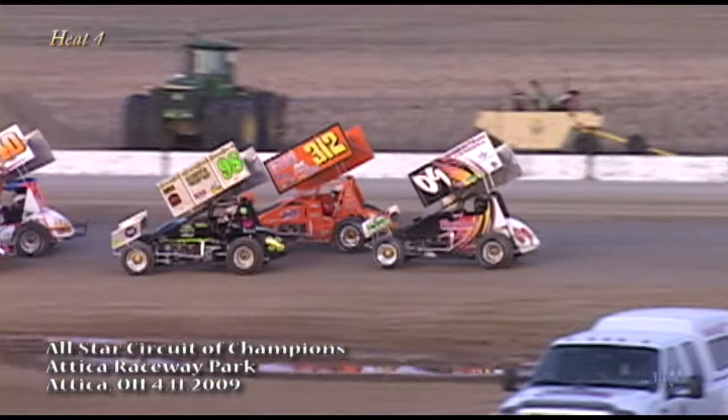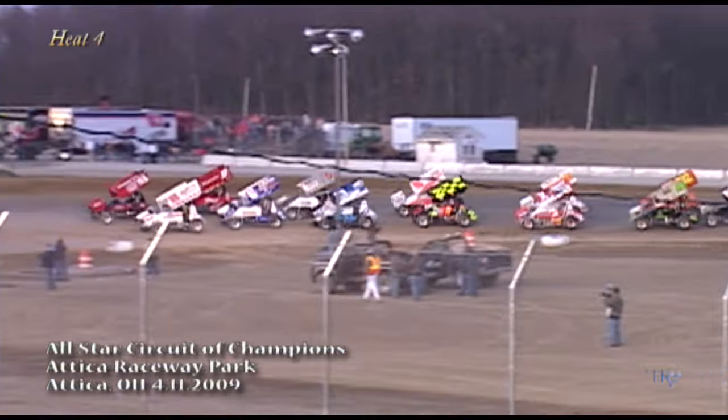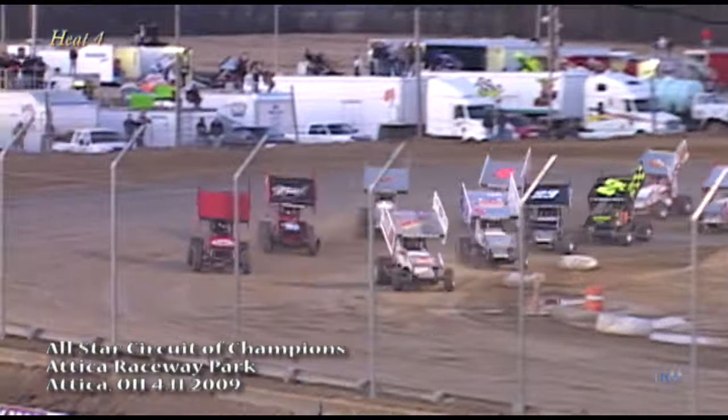Led quite a few laps. I think he ended up in the top five. Here we go, out of turn four, Guarino.